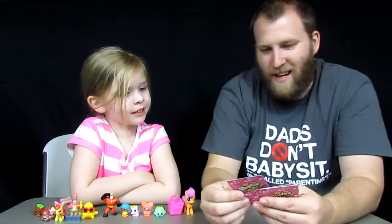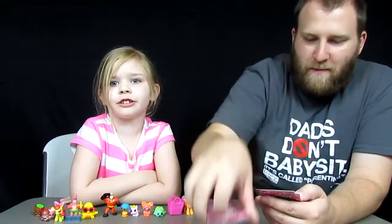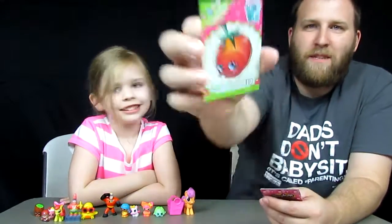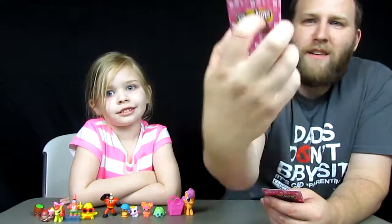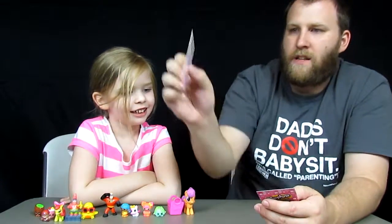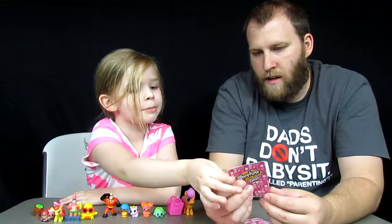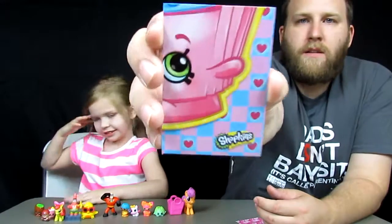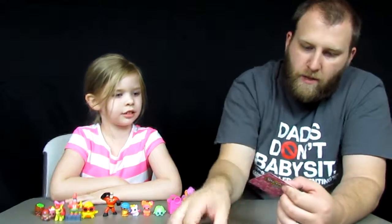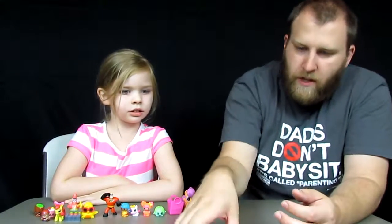I like Creamy Cookie. Birthday Betty in Bakery, number 12. She has pets in her hand. Cherry Tomato in Fruits and Veggies, number 6. She's really cute. She looks shy. What do you think? And then we got our checklist, collector's card, and a puzzle card it looks like. Ooh, it's Cupcake Chic. You think it's Cupcake Chic? It's the bottom corner there, and it looks like Cupcake Chic. I'm willing to bet that's who it is. It doesn't have a number on it, but I bet it's a Cupcake Chic part of that.